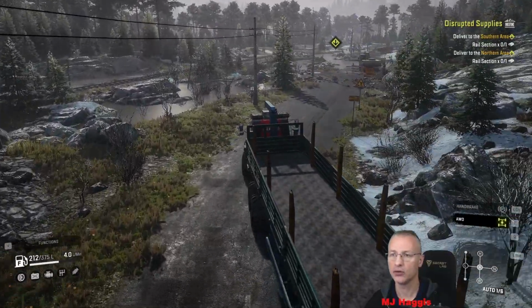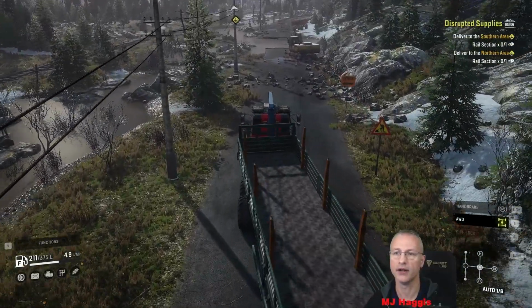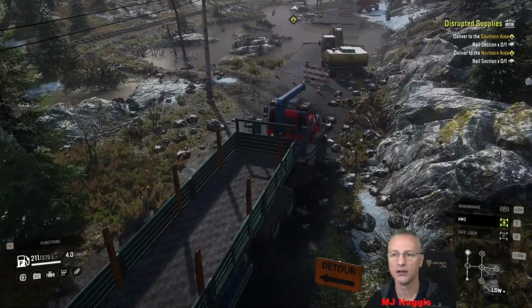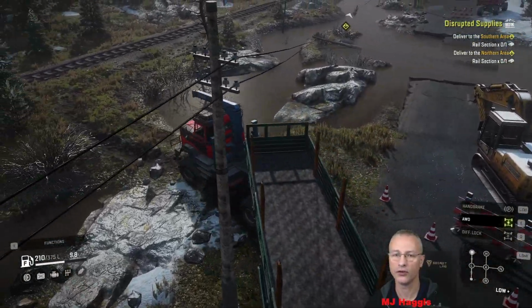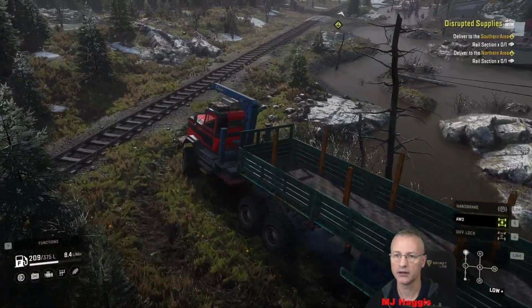Oh, I did say about a road closed. Okay, no, I think that one might. Is that open? Oh, there's a trailer there. It's a detour. Okay, well, you know, that's why you got to check these things out. Yeah, I don't know if you can go through there. Okay, let's go by the railway line. Nothing coming.